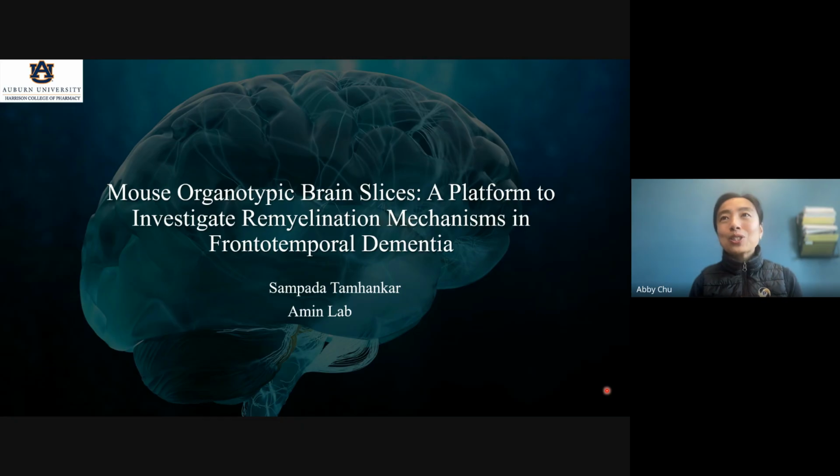As part of this research, she has developed deep expertise in mouse organotypic brain slice preparation using the Precisionary Compresstome vibratome, an approach that allows investigators to study myelin repair mechanisms with remarkable clarity and reproducibility. Today, she'll be sharing the methodology behind these organotypic slice cultures, including brain preparation, slicing workflow, and the experimental outcomes you can expect when applying this platform to remyelination studies.